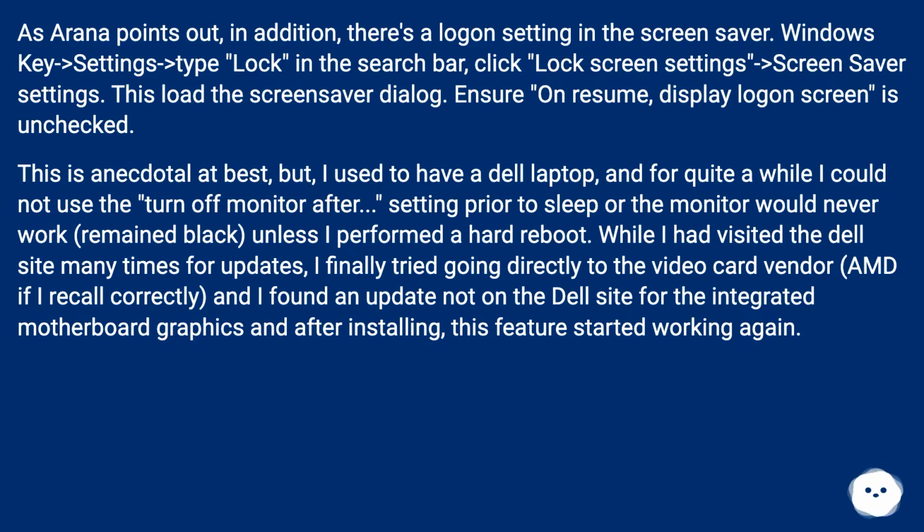This is anecdotal at best, but I used to have a Dell laptop, and for quite a while I could not use the "turn off monitor after" setting prior to sleep or the monitor would never work, remained black, unless I performed a hard reboot. While I had visited the Dell site many times for updates, I finally tried going directly to the video card vendor, AMD if I recall correctly, and I found an update not on the Dell site for the integrated motherboard graphics, and after installing, this feature started working again.